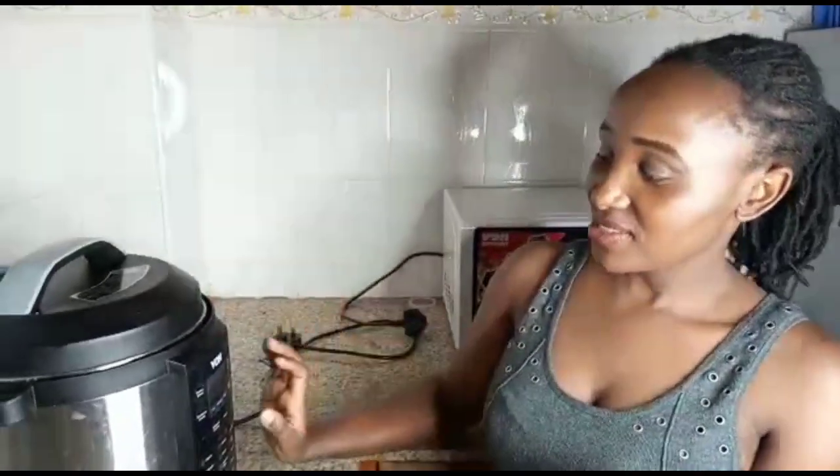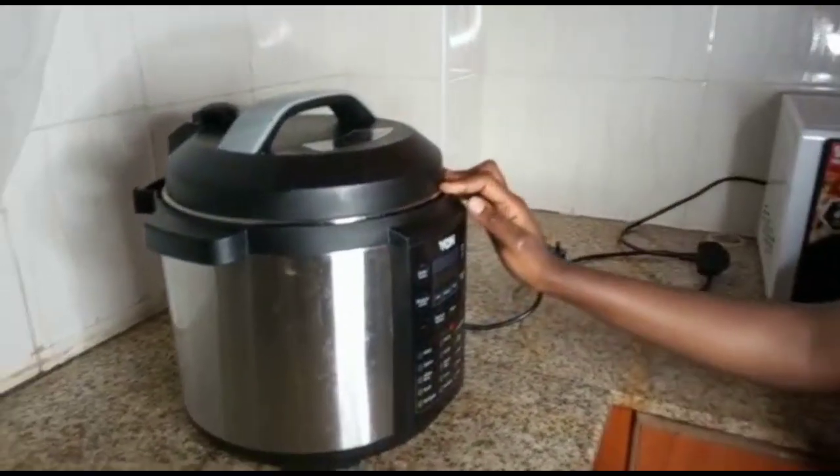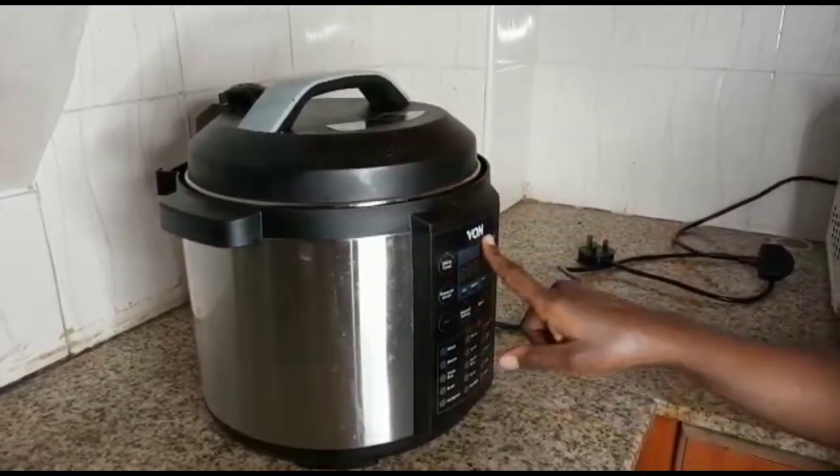Last but not least, guys, I have this electric pressure cooker. It is from Von.